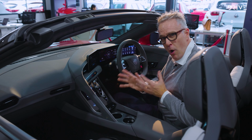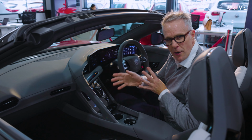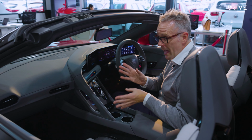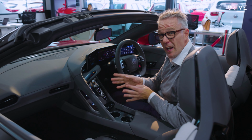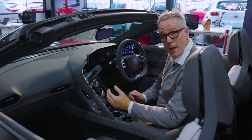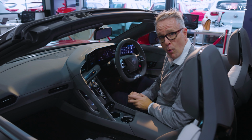Orders are open. The price is going to be somewhere between sort of $100,000 and $130,000, which, given that performance and the fact that there is kind of nothing else like it, actually feels pretty right, to be honest. But if you are interested and want to get your name down, you can go and tour an MG dealer and you can order one today.